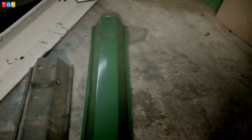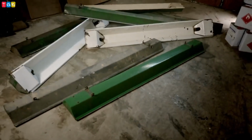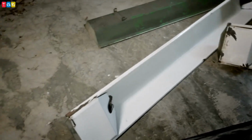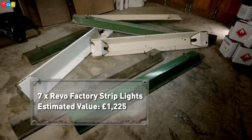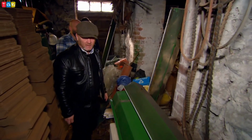Amazing original condition. They really are. Revo were a West Midlands-based lighting company founded in the early 20th century. They became known for their high-quality industrial and street lighting, often with an iconic green shade. The company no longer exists, but their products are still sought after. These seven factory tube lights are in great condition, and with their original ceiling hooks, they could be worth around £175 each.